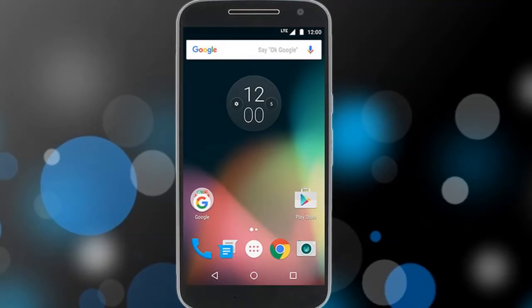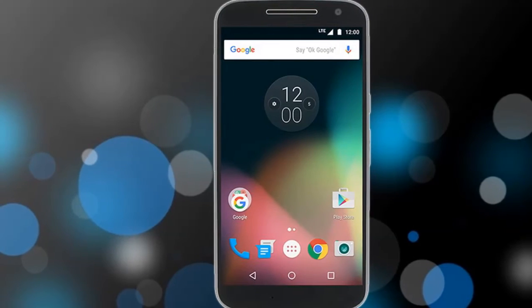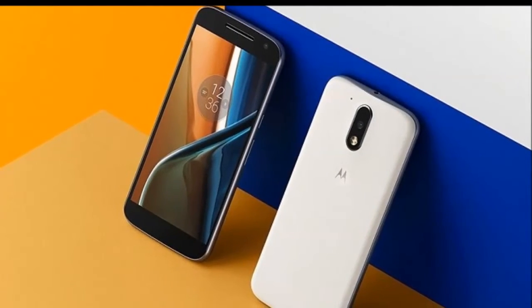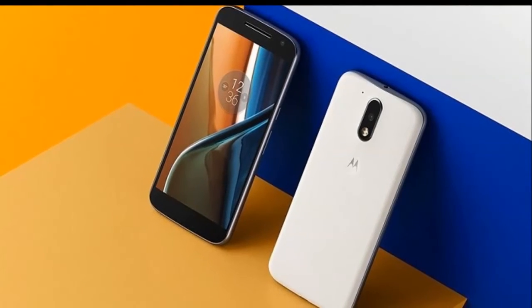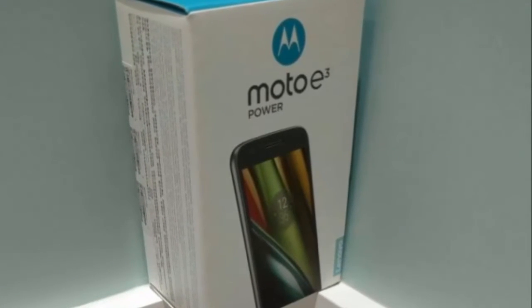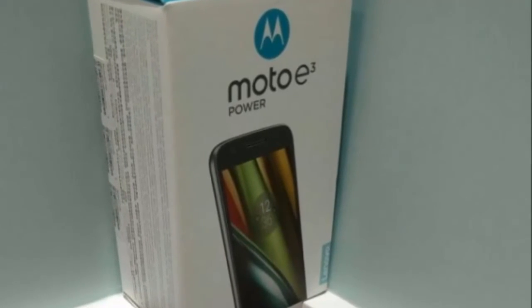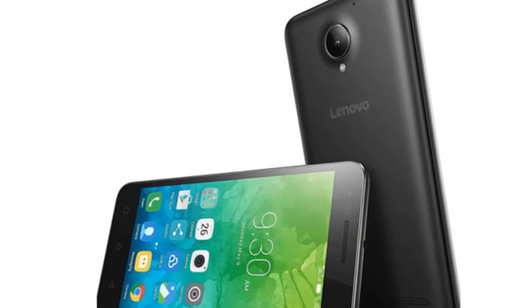The E3 Power sports a 5-inch HD, 720 by 1280 pixel, IPS display which is certainly an improvement over the previous generation's QHD, 540 by 960 pixel, resolution. That means that despite its bigger display, the Moto E3 Power also sports a higher pixel density which now stands at 294ppi. We were however surprised to see no reinforced glass. This was one feature that both previous Moto E models offered.